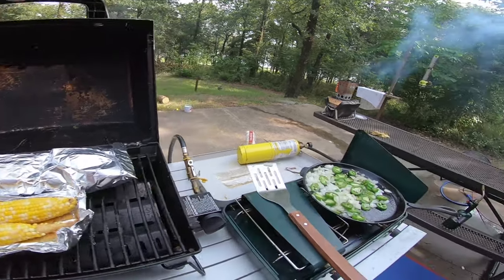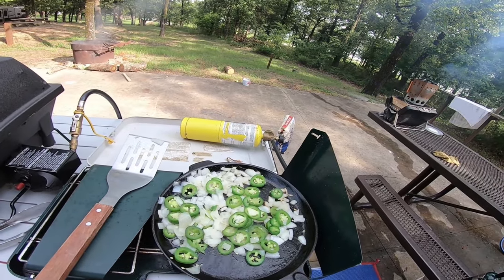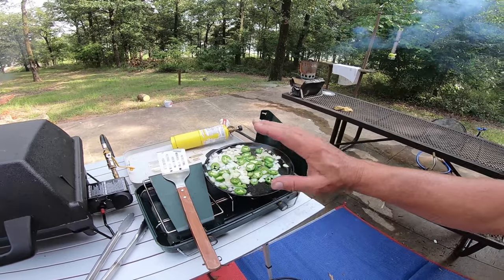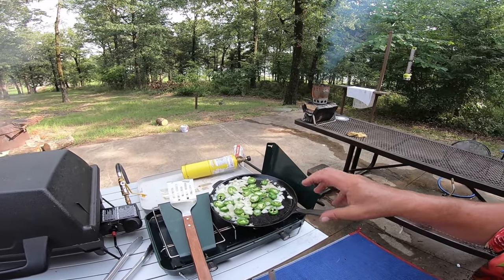But man, oh man, this has turned out to be one of my favorite things to fix when I'm camping. It goes well with everything. So after I've sweated these down, I'm gonna do a quick sear. I'm gonna crank the heat up on this cast iron. I'm gonna do a quick sear on the burger patties, bison burger patties, and then I'm gonna throw them on top of the charcoal. So we get that sweated jalapeno onion flavor mixed with the charcoal. Oh, son! I've been doing that with ribeye steaks. I can't wait to do it with the burger.